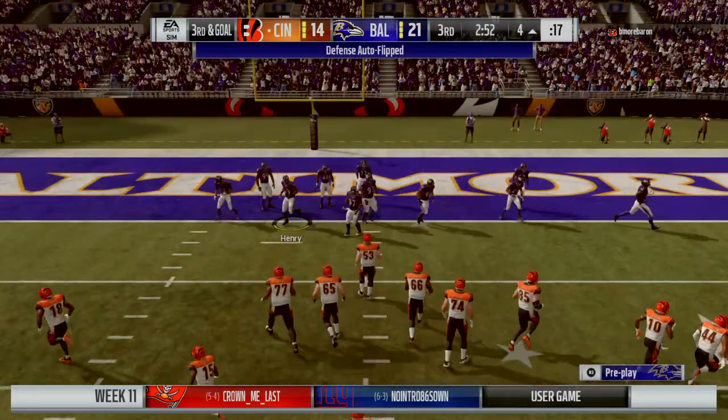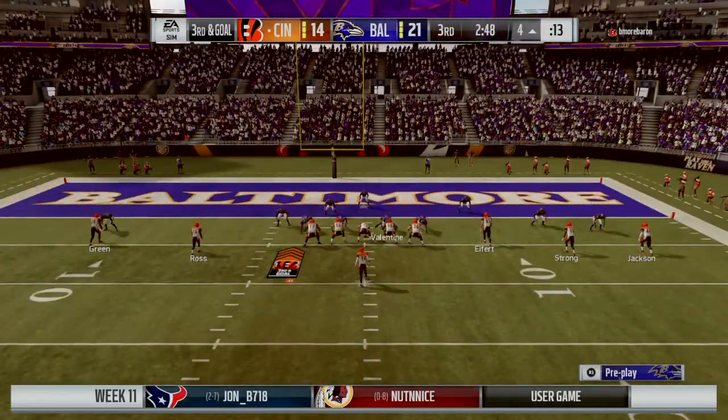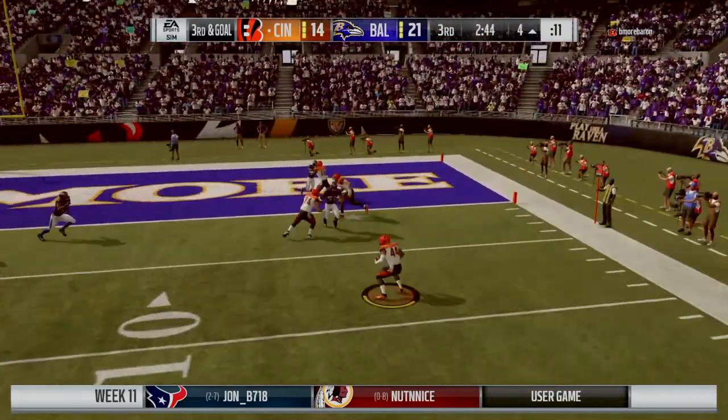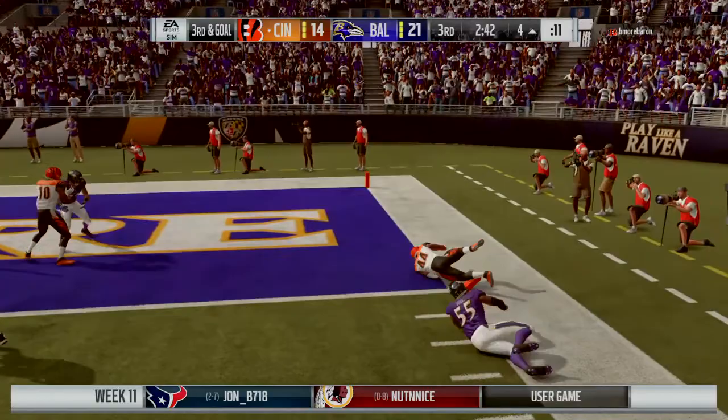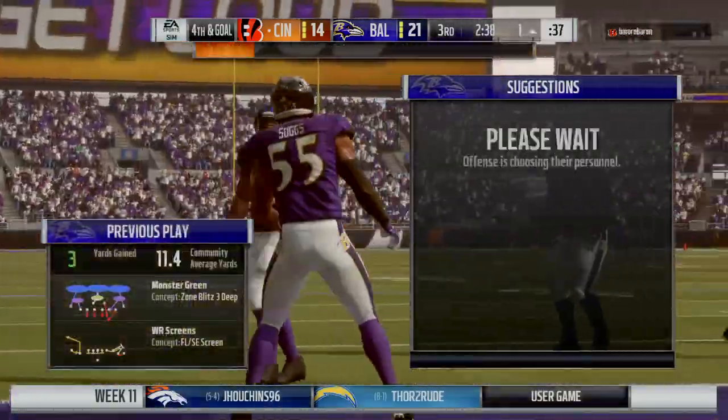They missed a field goal on their last drive. Here they need something to even get into field goal range on third down. Dalton on third and goal. That is caught at the 7-yard line. They're able to hold him to 3 there, and that leads to a fourth and goal.